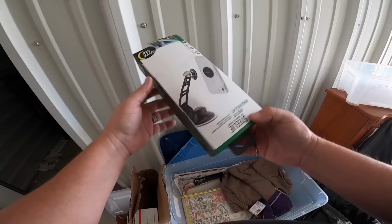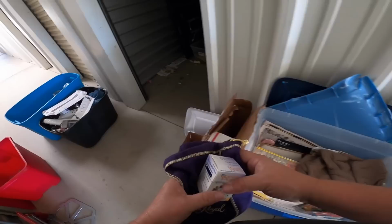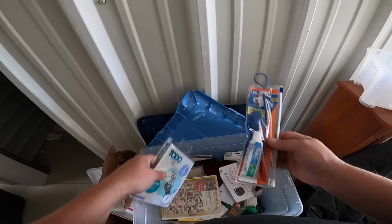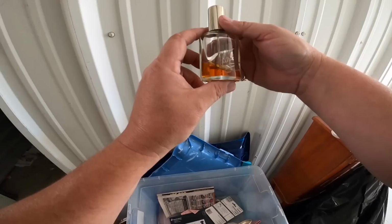Huh, look at that. Windshield mount, Crown Royal bag, nothing in it. Test strips. Oh, there's some more garbage bags right there. I'll keep those close by. More crafting stuff and then some toothbrush, little teeth cleaning kit. No perfume.